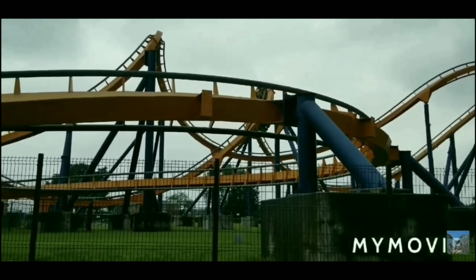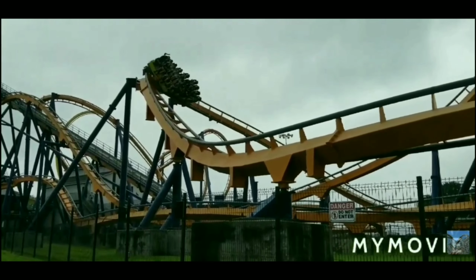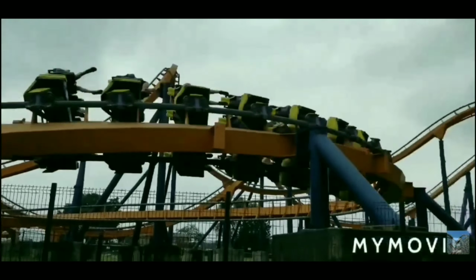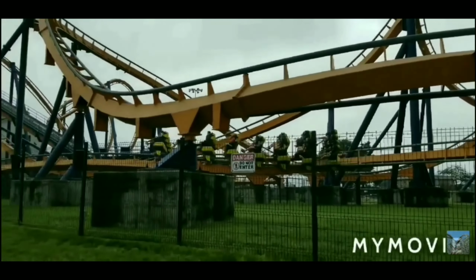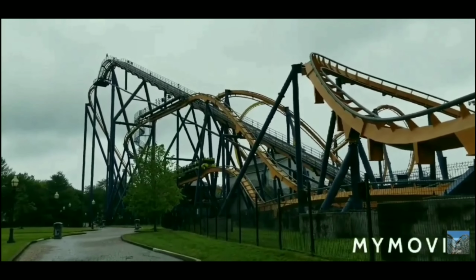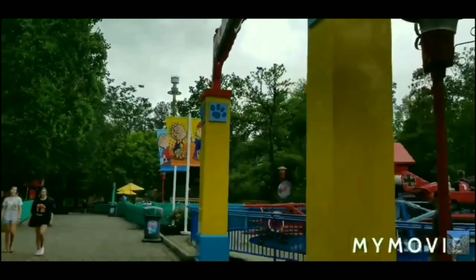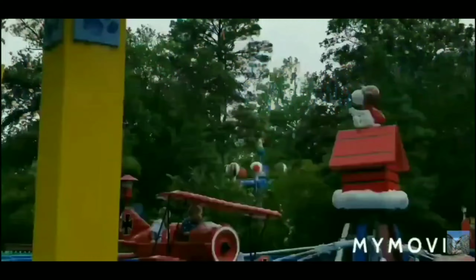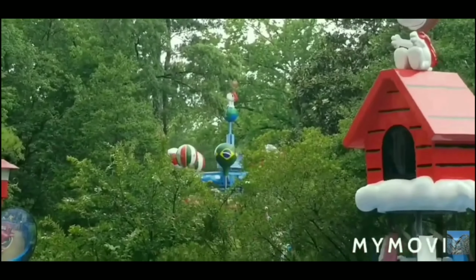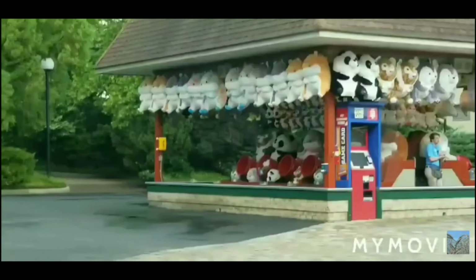It was supposed to thunderstorm all day. It ended up thunderstorming for about 30 minutes of the day. So we just ate in a restaurant to wait out the storm. Most people left pretty early that day because the storm scared them off.